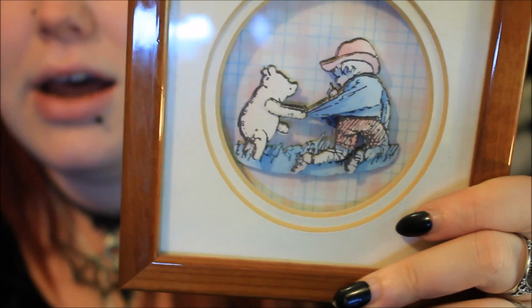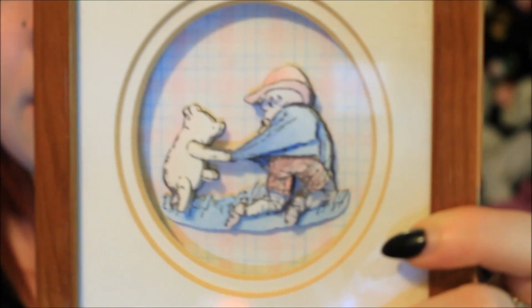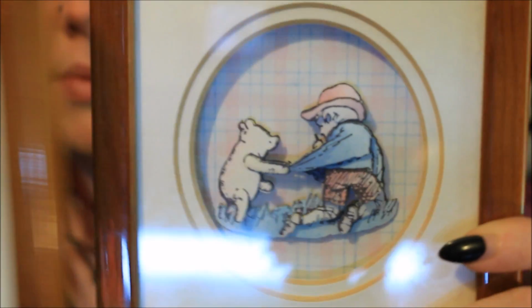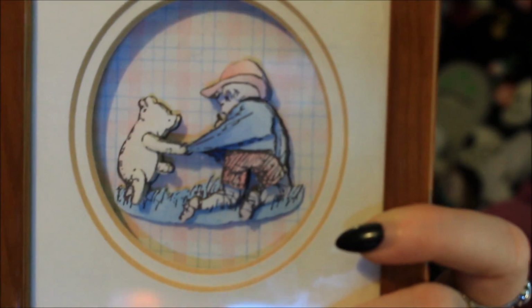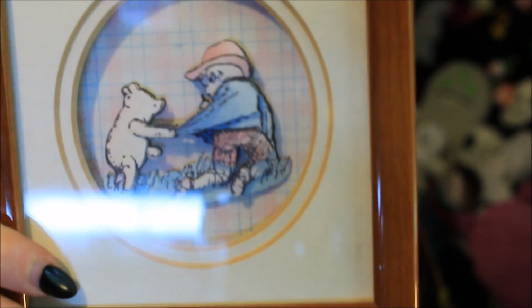or something, and it's the only one that's in this oval shape. The other two are in this border, but this one's an oval shape, so I'm sure this one could fit in the middle. But I do really like this one, and also Christopher Robin is one of my mum's favourite characters in Winnie the Pooh as well, so I'm sure she'll particularly like this one.